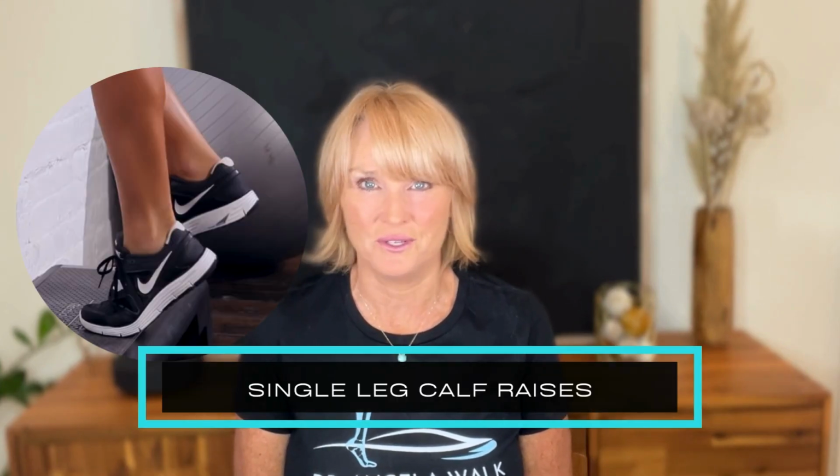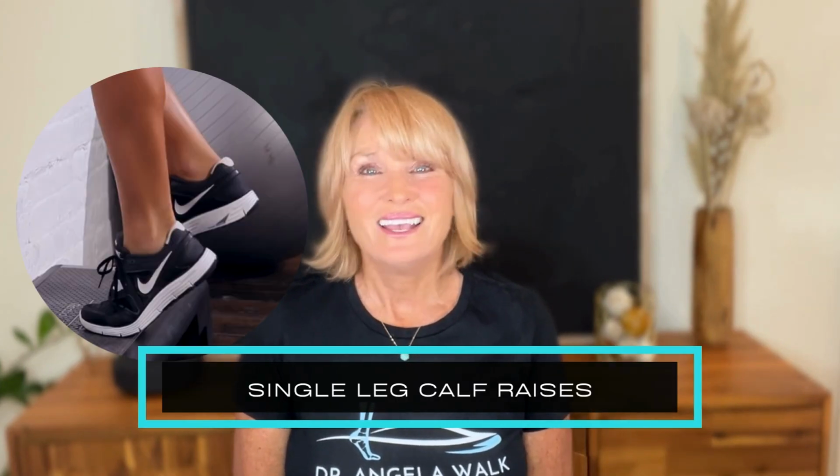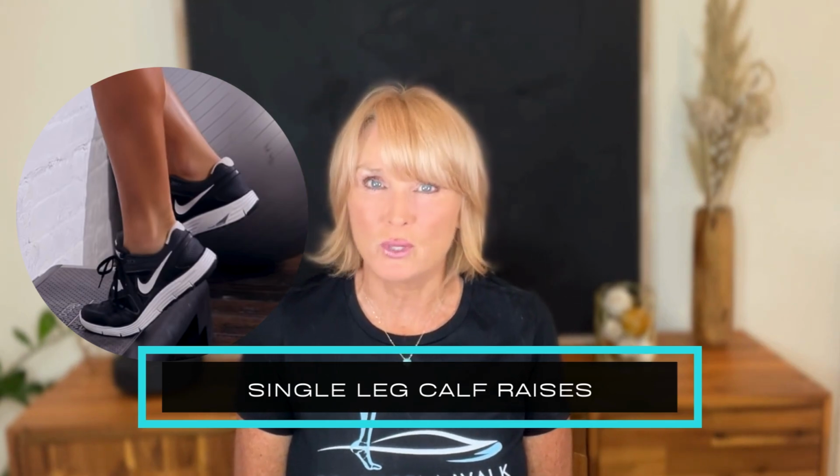The third exercise is single leg calf raises. As I mentioned earlier, tendons respond well to progressive loading, and single leg calf raises is the next step in increasing tension on the tendon. Perform one set of 12 to 15 reps of each of these exercises one time per day.